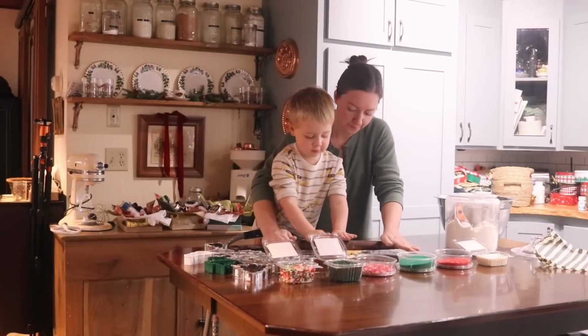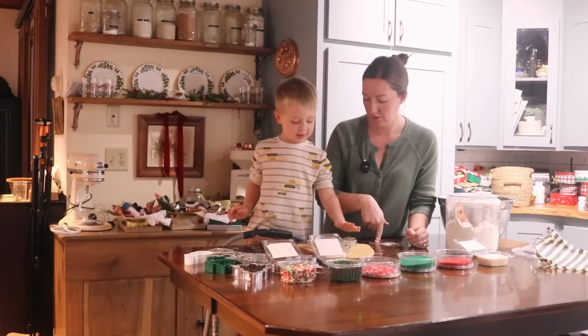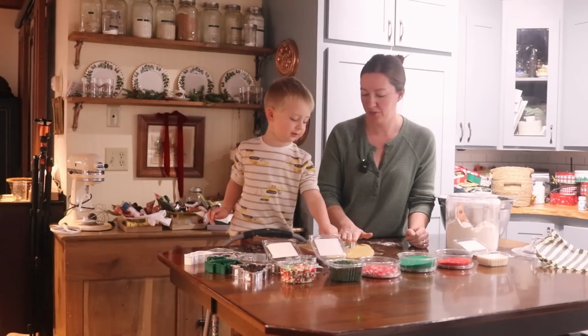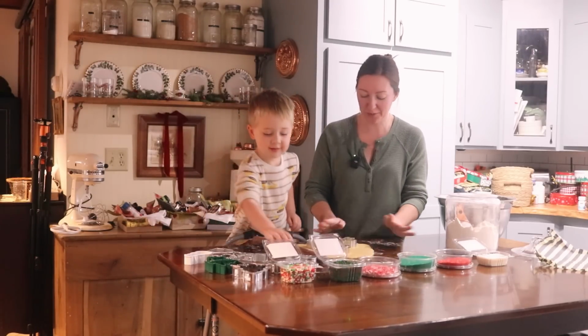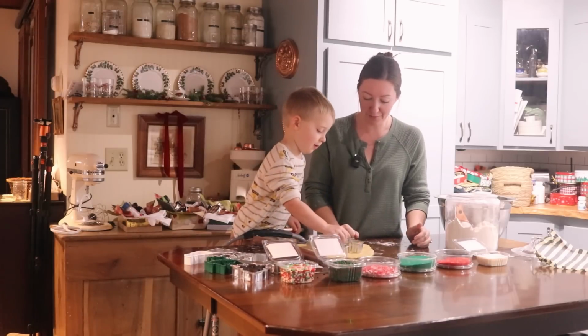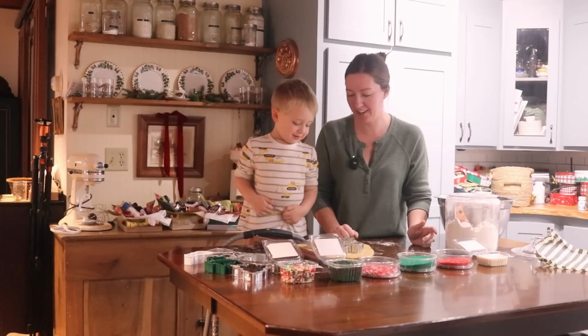After the cookie dough chilled overnight, it was time to roll out, cut, and bake. And a pig, and a tractor, and a gingerbread man. And a rooster? Yeah. Wow. They're so cute. They are very cute.